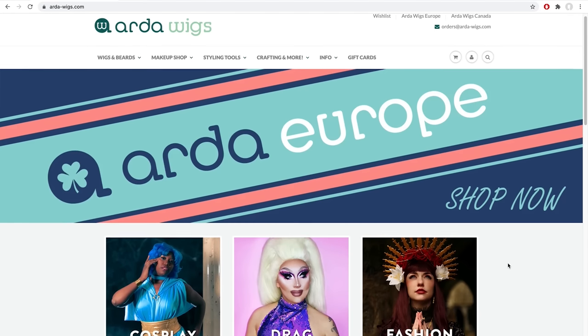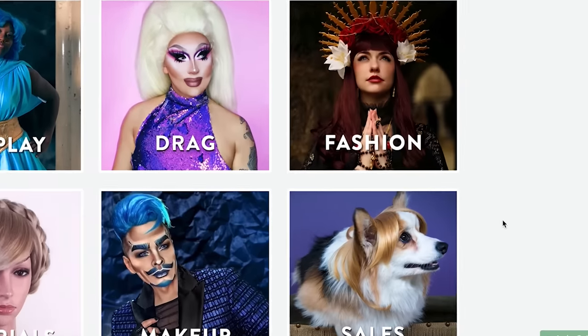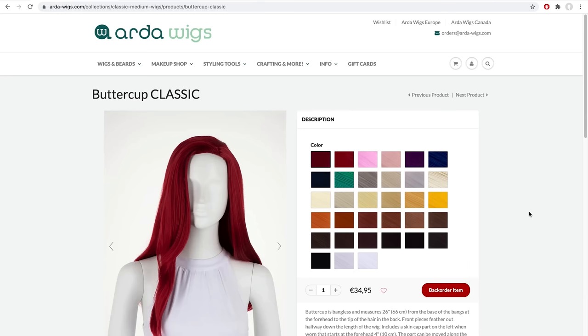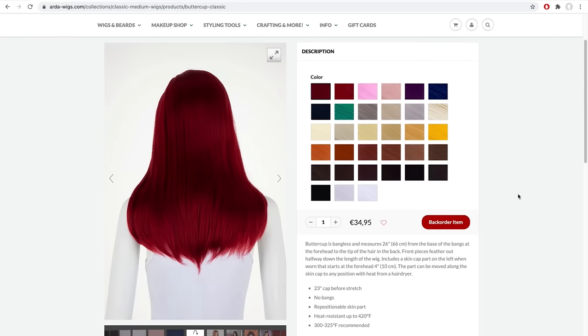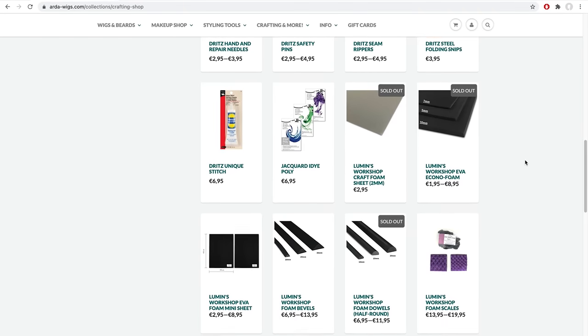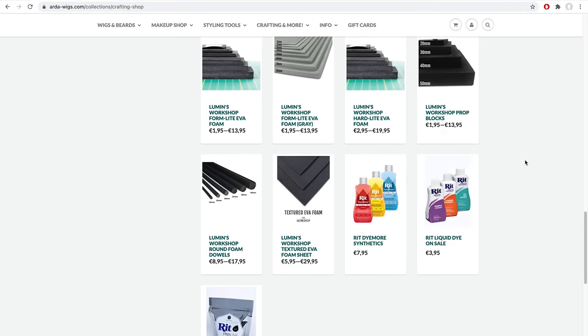Number three, ArdaWigs.com. ArdaWigs is available in the US and also in Canada, and it's in general an absolutely amazing shop for wigs, and especially for wig styling. Basically they have styling stuff, like wefts, lace front wigs, dyes, hairspray, glue, they also have makeup and special effects stuff, and some basic tools like foam and foam work tools, as far as I know.